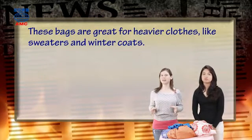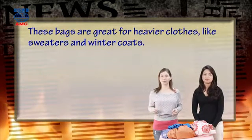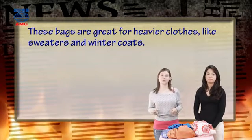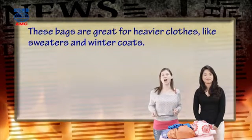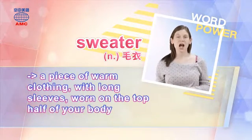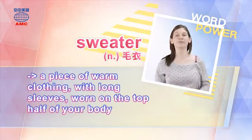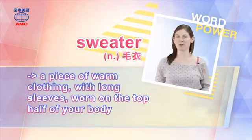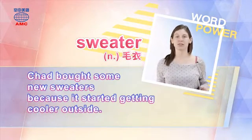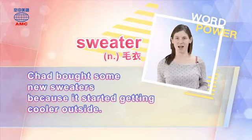Okay, so let's take a look at the last vocabulary word, the noun sweater. Sweater is a bit longer to spell. It's spelled S-W-E-A-T-E-R, sweater. Let's talk about the noun sweater. A sweater is a piece of warm clothing with long sleeves worn on the top half of your body. For example, we could say, Chad bought some new sweaters because it started getting cooler outside.